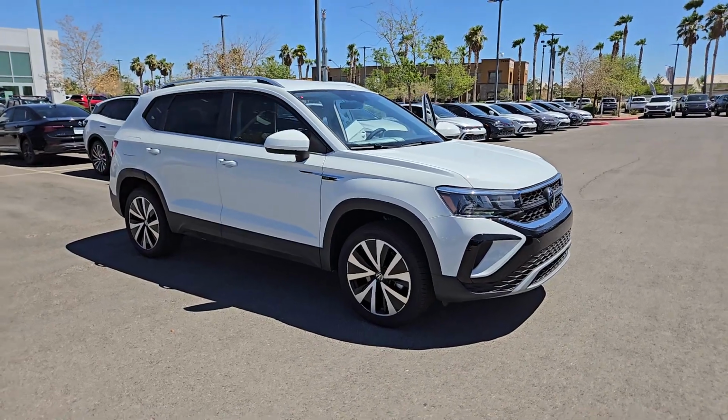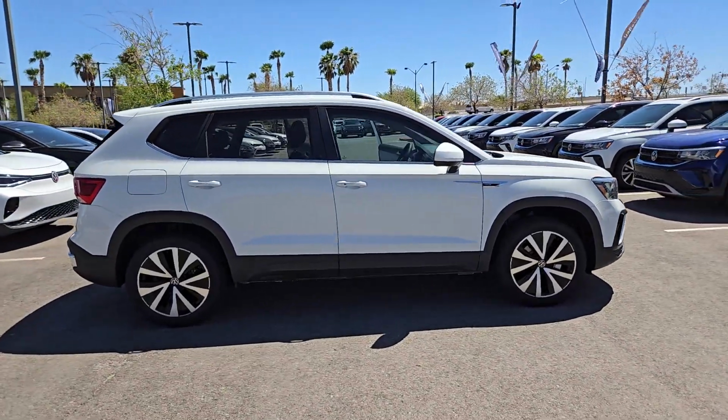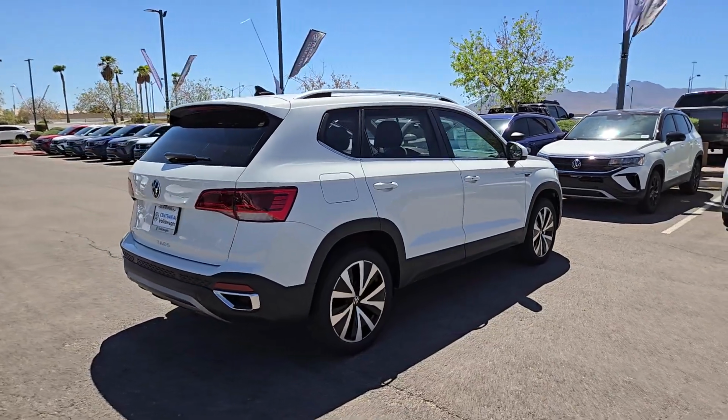Take a moment to check out the 2024 Volkswagen Taos. Find your fun in this thoughtfully designed Taos. From its spacious cabin to its smooth ride and suite of modern creature comforts, this adventurous vehicle makes the journey a joy.